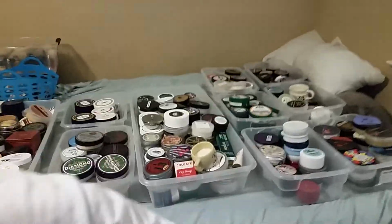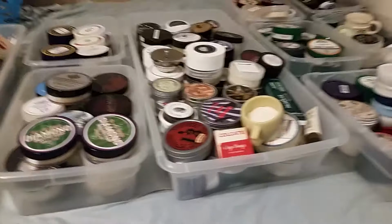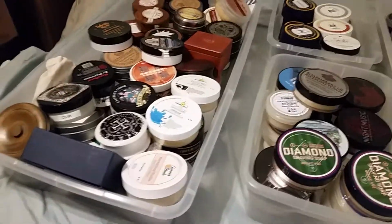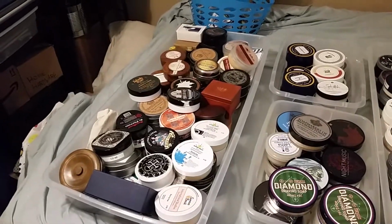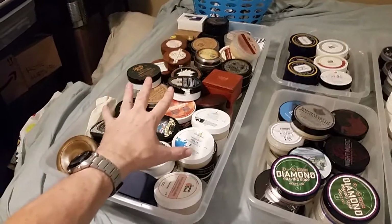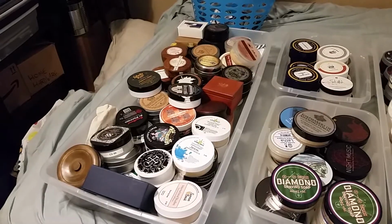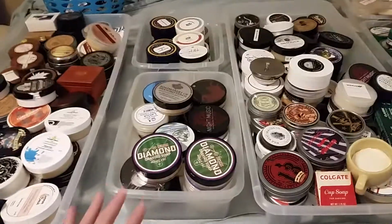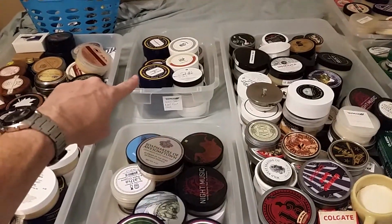What I figure we'll do is give a quick overview here, and then we'll dive into more detail. This big tub was actually the first one I started gathering stuff in, and so it contains some of the soaps I've had around the longest. Got the Barrister and Mann tub. Back there we've got Noble Otter, Reef Point, and Oleo.